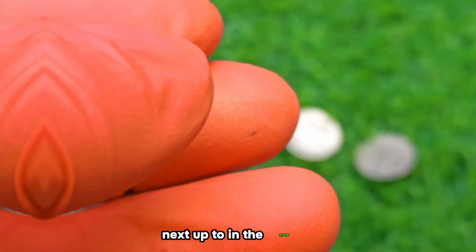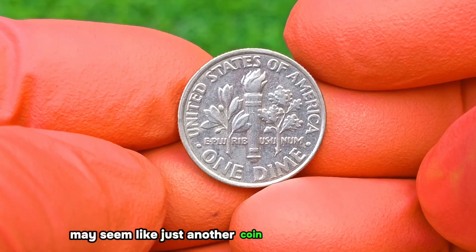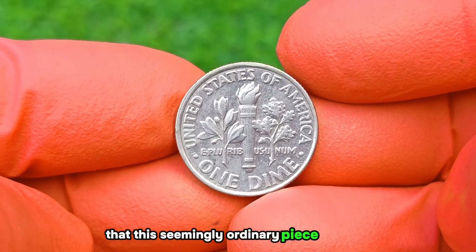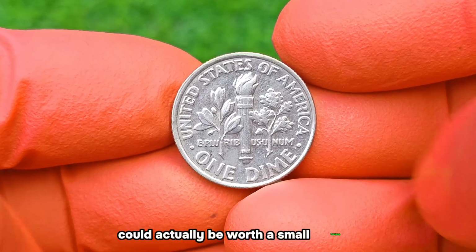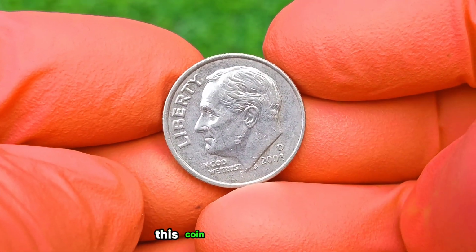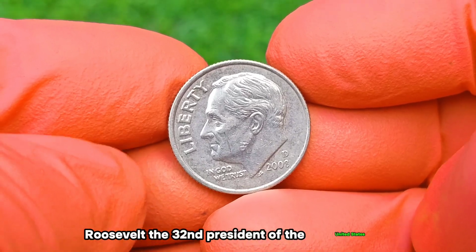Next up is the 2008 D Roosevelt dime. It may seem like just another coin in your pocket change. But what if I told you that this seemingly ordinary piece of metal could actually be worth a small fortune? Minted in Denver and bearing the D mint mark, this coin honors Franklin D. Roosevelt, the 32nd President of the United States.